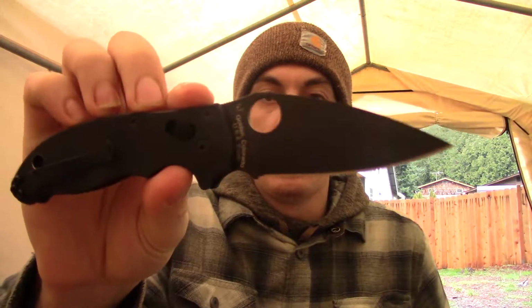So I'm carrying the Manix 2 today. This is my first day carrying it. And I will say one thing, it is a big knife. I don't keep anything else in my knife pocket but my knife, so this isn't an issue for me, but it might be for some people.